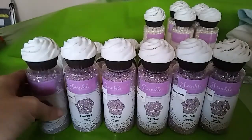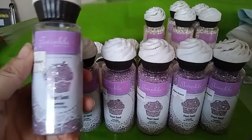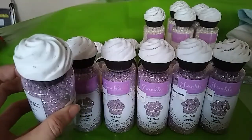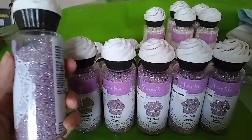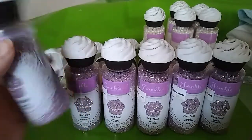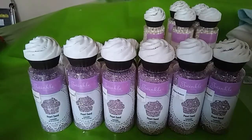And this gorgeous lilac lavender color. It's lavender pearl sand, so these are sugar crystal sprinkles, and they are such a gorgeous color. Again, they all have the cupcake on top. You can still see there's coffee grounds embedded in them. But I'm going to be putting these into little baggies, and I have like 3 of my crafting friends that I send buddy boxes to regularly, so they'll be getting some of these, and the rest I'll be able to use for my stuff. And I've got 1 more set of sprinkles, so bear with me.